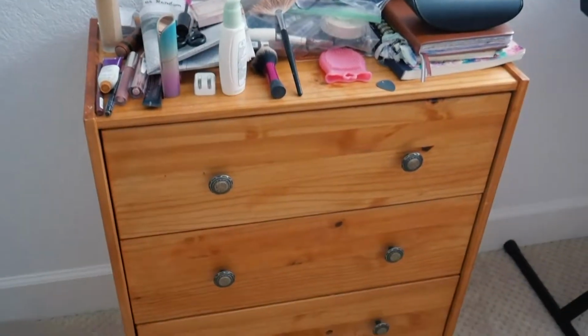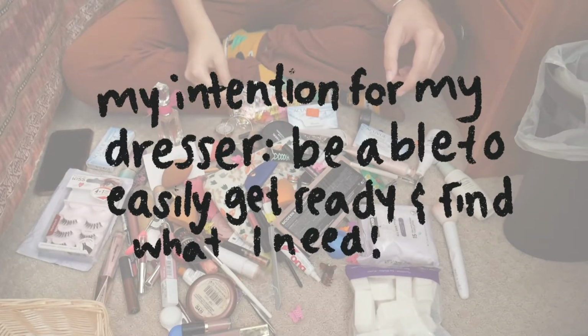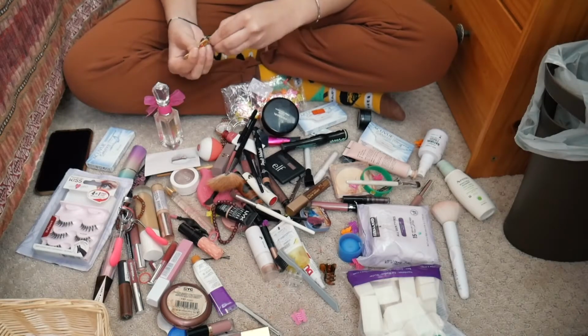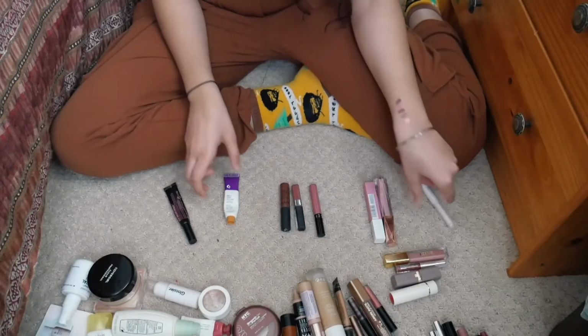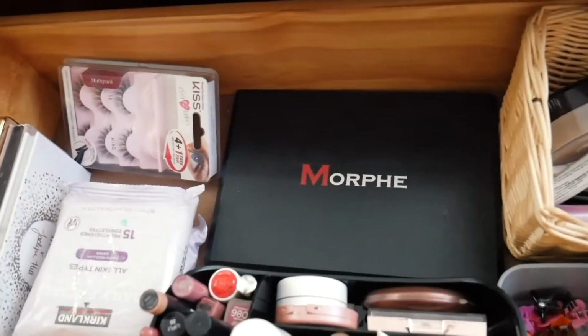I want to now play around and see how it works logistically for me, because I think that's a really important part of making sure places don't get cluttered. So I went through and I got rid of a good amount of things. To give you an idea of how much I threw away, trash is half full. So I think it was not that bad.